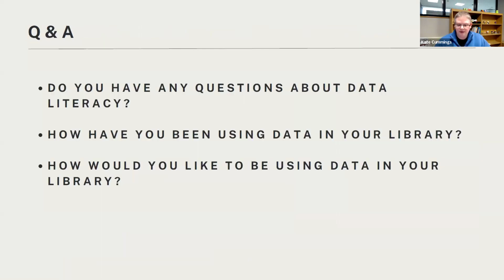I think that's all I had. Yeah. Do you have any questions for us? I guess would be the next. And if no questions, we'd also be interested in knowing how have you been using data in your library, or how would you like to be using data in your library? By a group. I know it's post-lunch. I know I'm functionally useless in the afternoon.